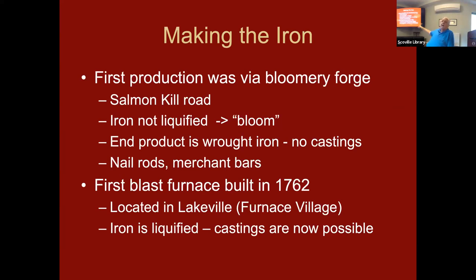Here, the iron is turned into liquid, and now we can talk about castings. We can talk about frying pans and hog kettles. And if you want to see a magnificent example of a local cast iron kettle, just go to the Academy building, and there it is, right at the corner of the building. It's even nice enough to have a logo cast in it that says when it was made.